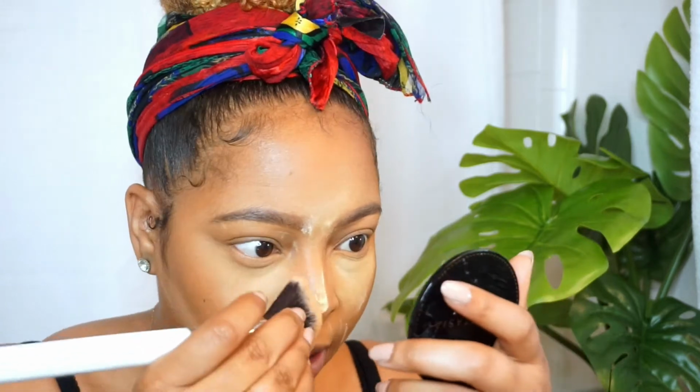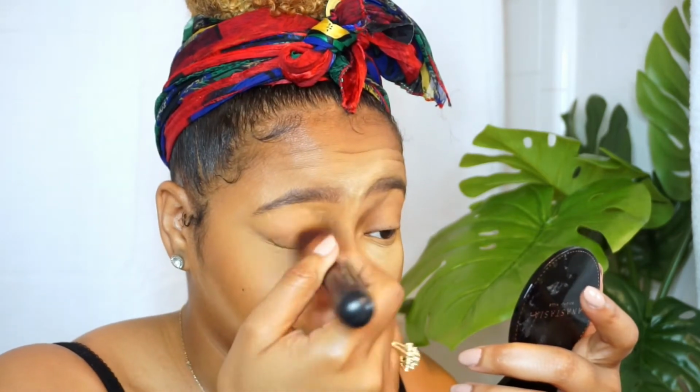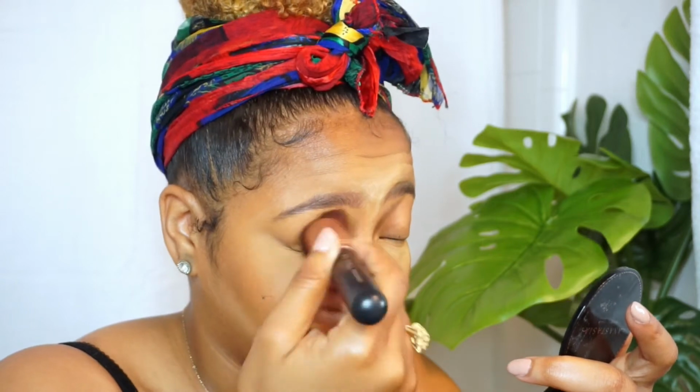I'm gonna take whatever's left on there and kind of go up and down the sides of my nose. But I use this to go over and blend out the powder. And I kind of do it in circular motions.